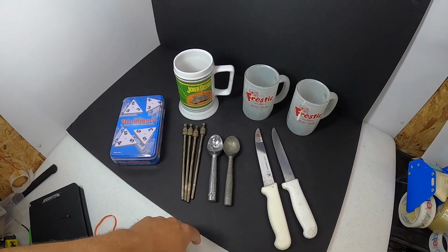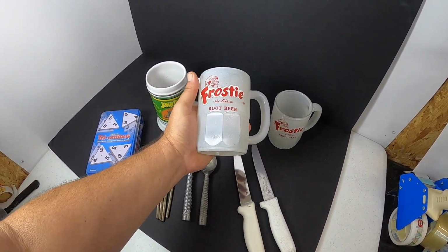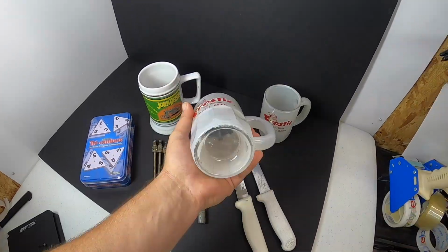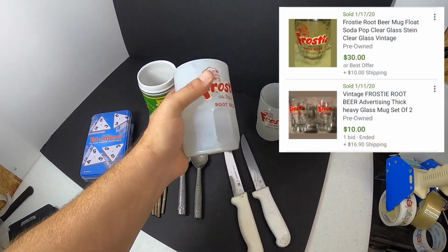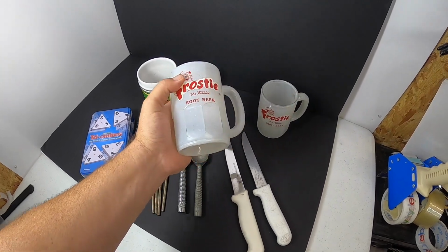All right. Next, I picked up these old Frosty mugs. These are old Frosty vintage root beer mugs, and you still got the frosting on. They're solid, and if I look at the symbol down there, I believe that was Anchor Hockey that made them. So these will go for about $15 a piece to $20.